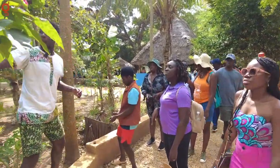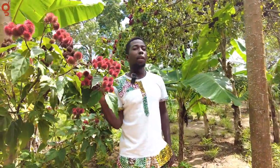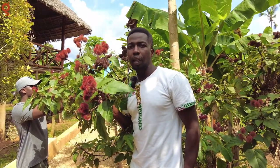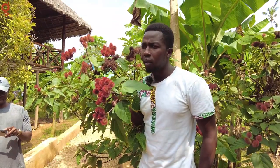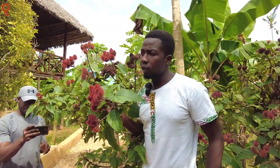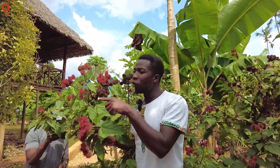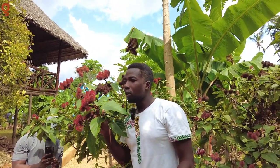Okay, guys. Anyone can tell us what these things are? Any idea? Zanzibar lipstick fruit, guys. In Swahili it is called Zingifuli. Do you know Diamond Platnumz? The big artist from East Africa, Tanzania? He sang a song that used this word from this fruit, Zingifuli. So Zingifuli are these, you know? This is Zingifuli.